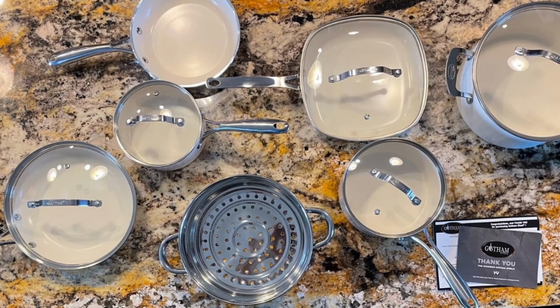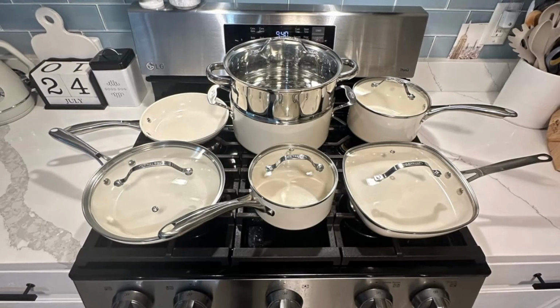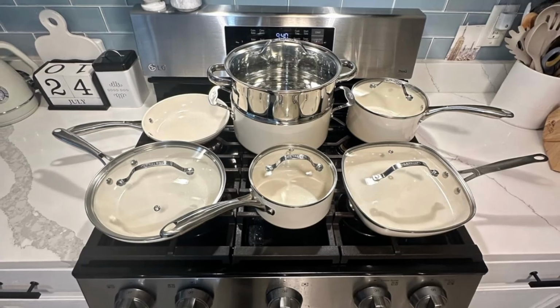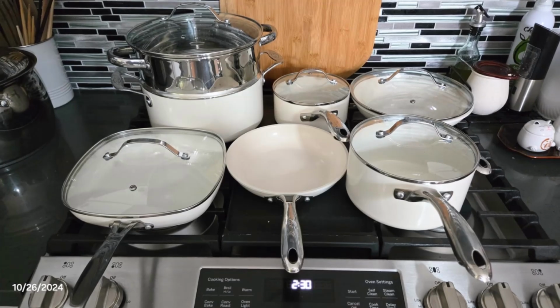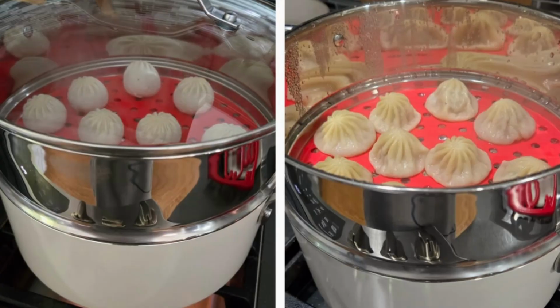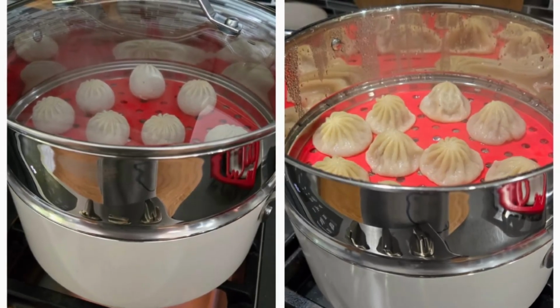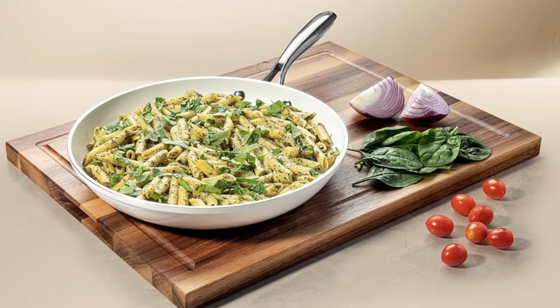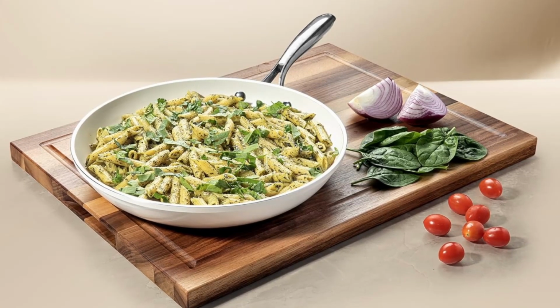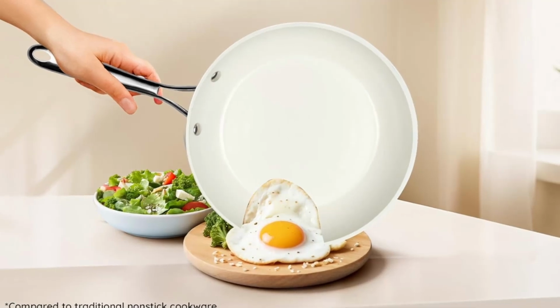Conclusion. This Gotham Steel 12 pieces ceramic non-stick cookware set is more than just cookware. It's a tool to revolutionize your kitchen. With superior non-stick technology, exceptional durability, and a focus on health and safety, this set is ideal for anyone looking to elevate their culinary skills. Whether you're crafting gourmet dishes or quick weeknight meals, Gotham Steel is the trusted companion every cook needs.